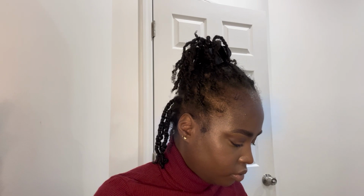Next, I'm gonna take a fluffy shader for my lid, and I'm going to pick up this pink shade. It's called Hooperin. Look at how it glitters. I love glitter mattes. I love glitter. You guys know that. If you've been kicking it with me for a minute, you know I like glitter. This shade is so pretty.